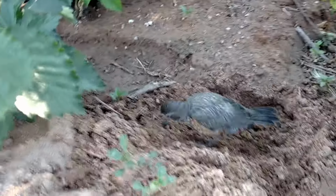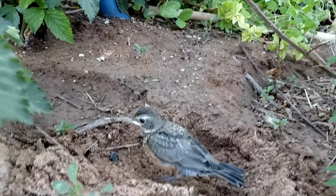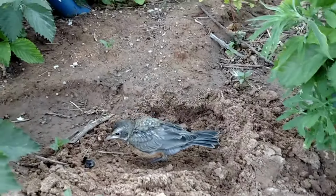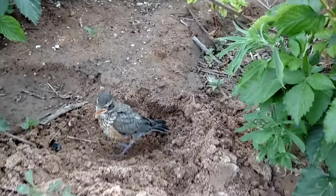Those are just sticks. Here, I got a big one for you. Toss it behind you. I'll go find it.